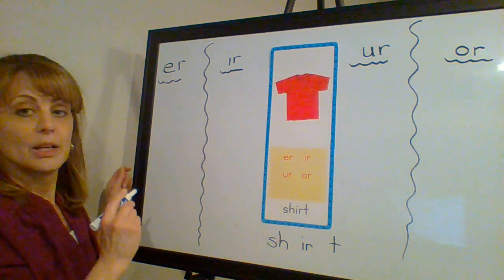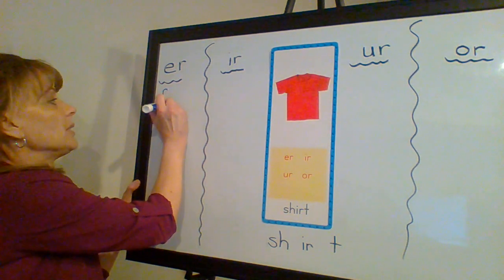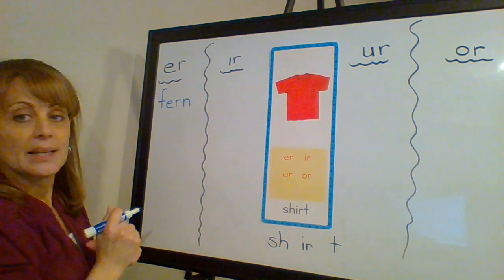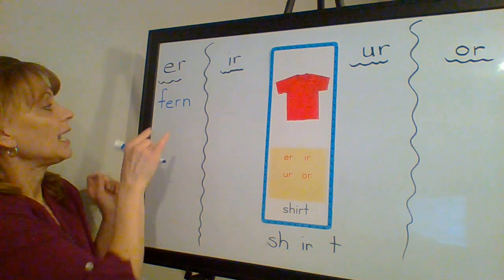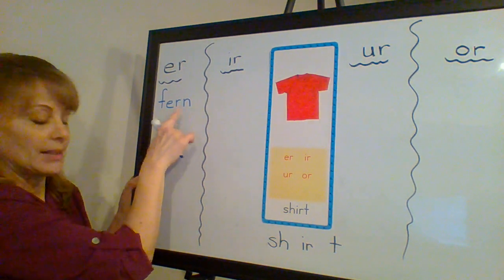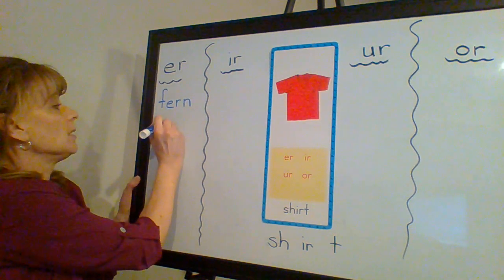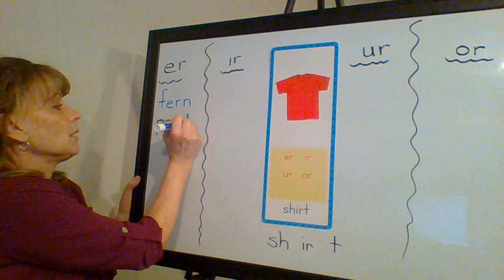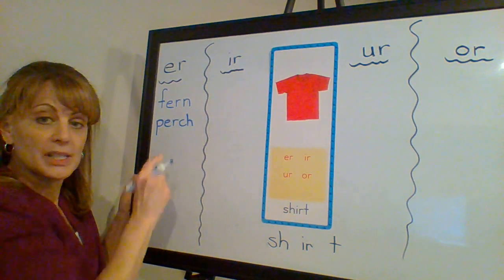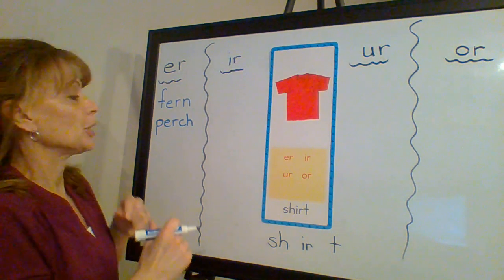We're going to start with ER. There is a leaf, a plant that is a fern, and when the phonemes are f, er, n, we have perch. Perch has two meanings. When you sit on the edge of a seat, we say you perch, and then a bird sits on a perch.